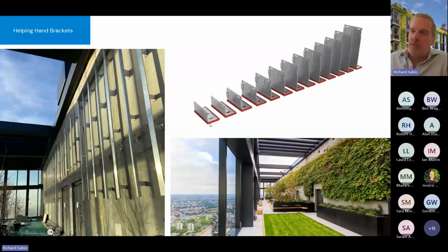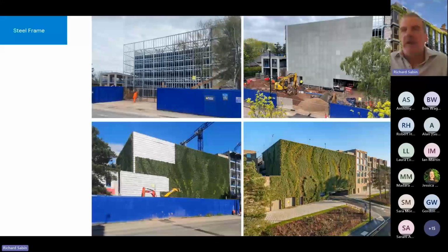And helping hand brackets with the thermal isolation breaks, you can go all the way from 40 mil up to 400 mil. Typical for us would be in the sort of 100 to 200 range, but we can work on all of these ranges in terms of how far forward or back the living wall wants to sit. And often that's a consideration in relation to other building elements. Do the panels want to sit flush with the rest of the cladding of the building? Do they sit recessed so the planting can come out and appear to be in line with the cladding? And these are all considerations we can look at in terms of how these things work. So that's Omega top hat and helping hand brackets.